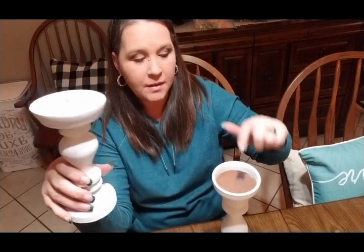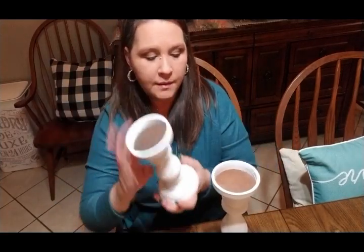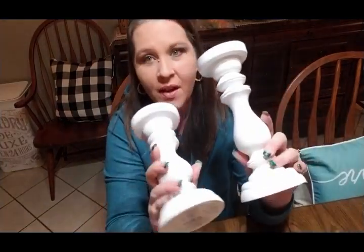So when you sit them down, they tend to kind of rock. They don't sit flat, which I think is Big Lots. For some reason, when I get candlesticks from there like this, they're not the greatest. But really watch when you buy your candlesticks that they don't. See, this one doesn't do it. It's just this bigger one. Weird. But I thought they were pretty.